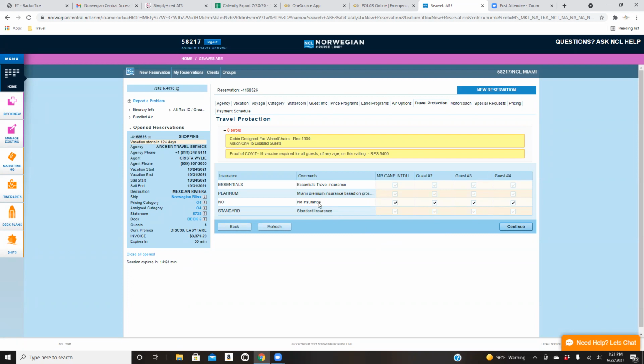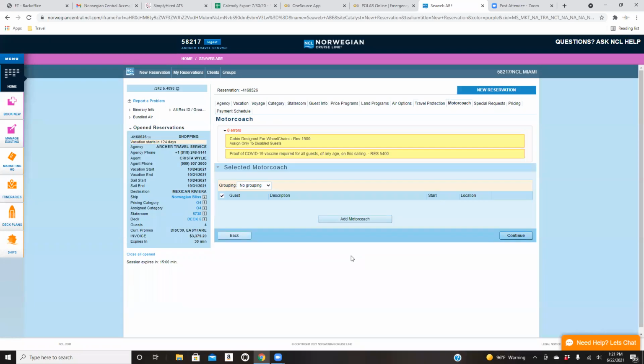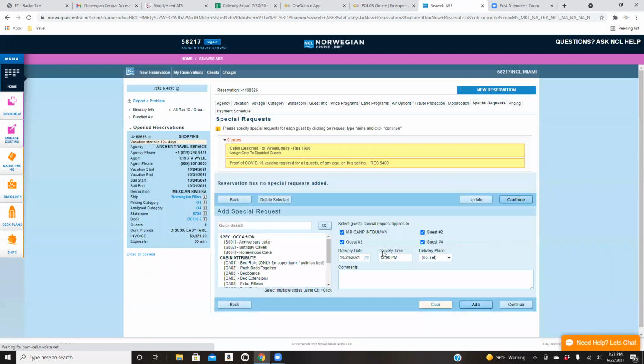And then there's the different types of insurances. This motor coach is going to be if they need transportation to and from the airport to the cruise ship. Most cruise lines do have that option.